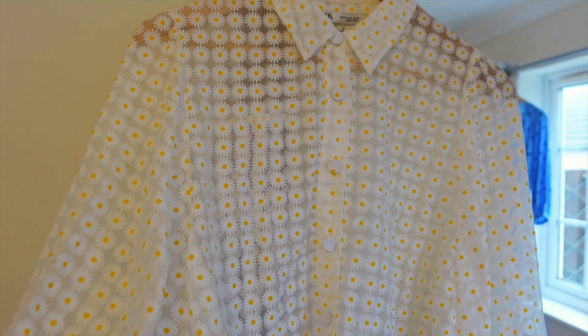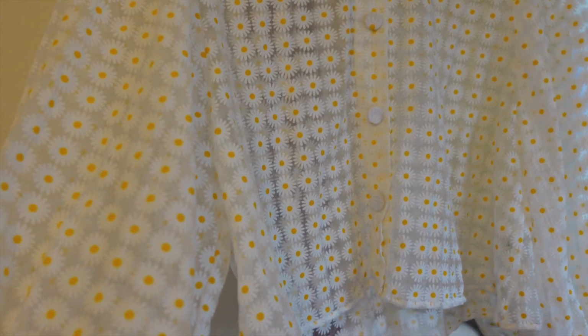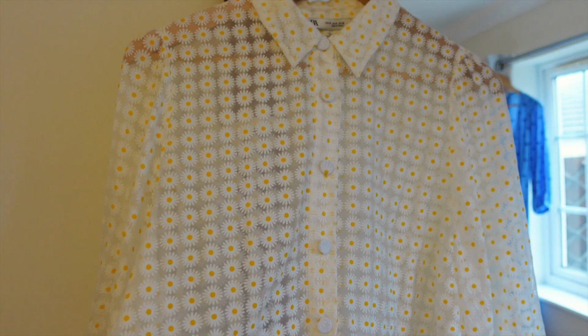It's from a few seasons ago and I've been hunting it down for a really long time, and I found it for sale on a Facebook market page. But look at that print. Look how pretty that is. Definitely not for this time of year. It's really, really thin, as you can see. But I thought it was just so pretty and so fresh and summery and just really nice.